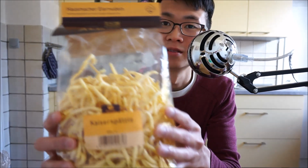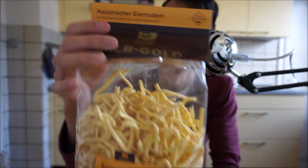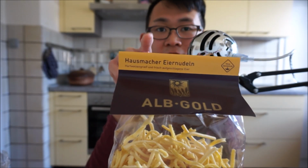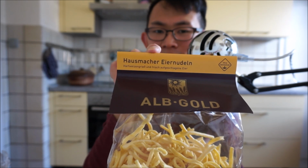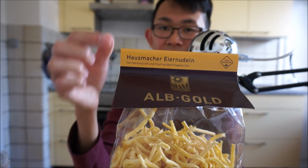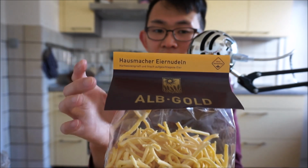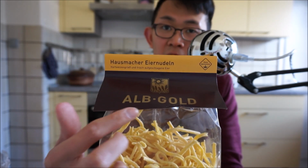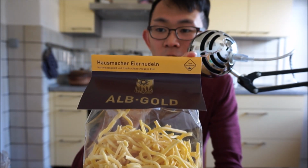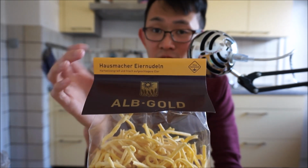Anyway, here is the noodle, and it says on top here it's called Hausmacher Eiernudeln. You could probably have guessed that Eiernudeln means egg noodle, and Hausmacher means homemade. It's from a brand called ARB Gold, and it explicitly states here ohne Gentechnik, which means it's non-GM food from a non-GM source.